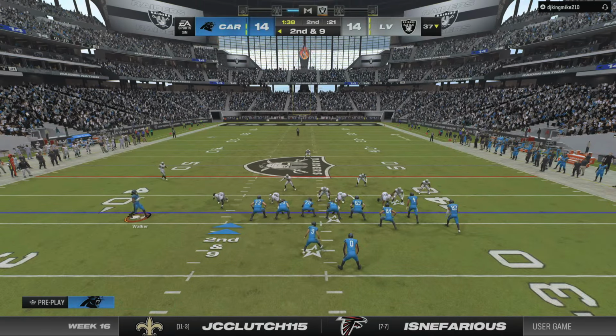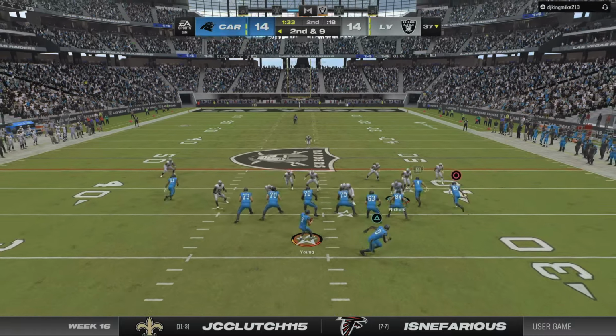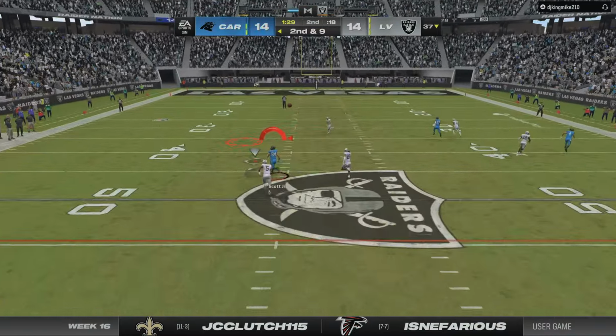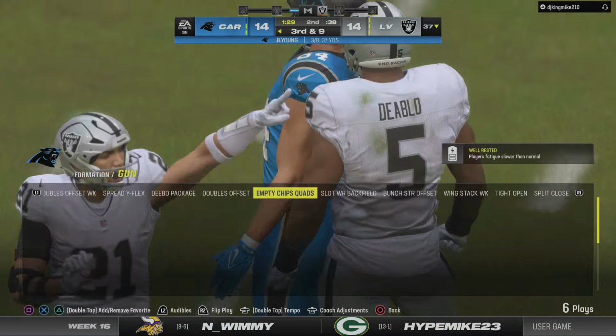Yellow, go, steel, black. Young to throw it. And incomplete on the deep ball.